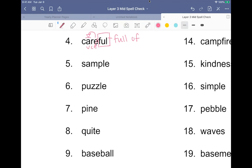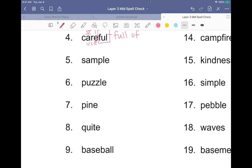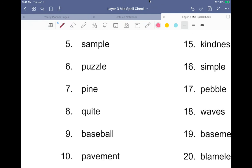All right, remember, pause if you need to. All right, number 5. All right, let's look through here. Again, I attack the word with what I know. And what do you see at the end of this word?